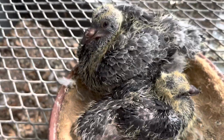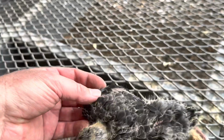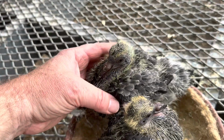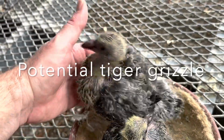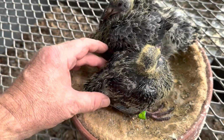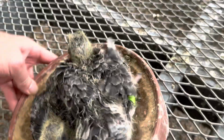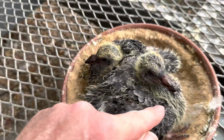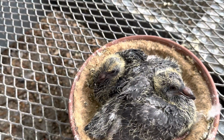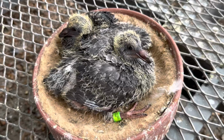Oh, no, wait. We got one spread and one dark. Is that gonna be a dark grizzle? Yeah. One spread and one super dark grizzle, looks like. Maybe. I mean, that's what it looks like at this point. Oh, wow. Here's the spread, completely black. But you can see this one, not completely black. Got some light in the feathers right there. That's a cool bird. Very, very cool. Good looking birds there.